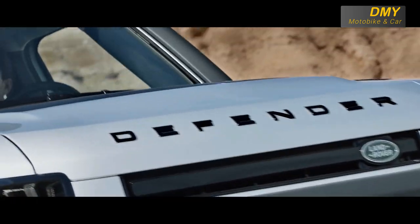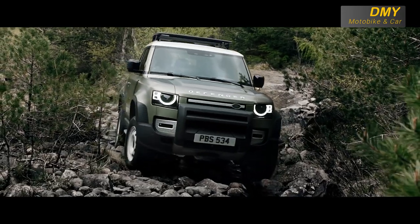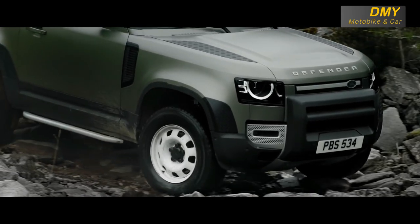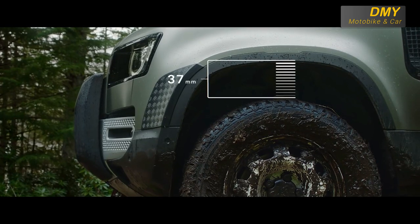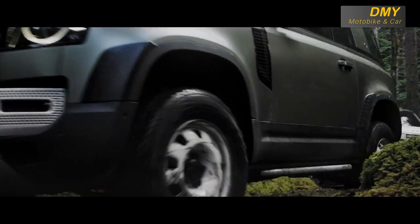Clever features such as the optional coil sprung suspension system combine double wishbones at the front with an advanced multi-link rear suspension, creating an agile and responsive chassis. Whilst electronic air suspension adjusts the height of the suspension to help off-road articulation, making every drive that bit smoother.